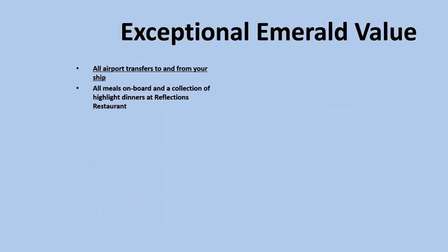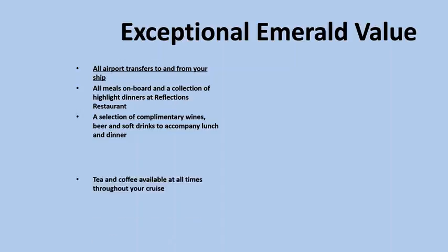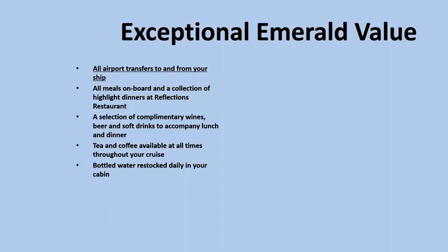The Emerald value, just to let you know, when you compare this to some of the other 4-star deluxe river cruise companies, it's really important to know transfers are included whether you buy air through us or not. We really don't care about that. We want the client to arrive in Europe safely, and we want to know the flight number. We'll pick them up and take them to the ship. Complimentary wines, beers, soft drinks. There's a variety of those that are offered. Of course, tea and coffee, bottled water.